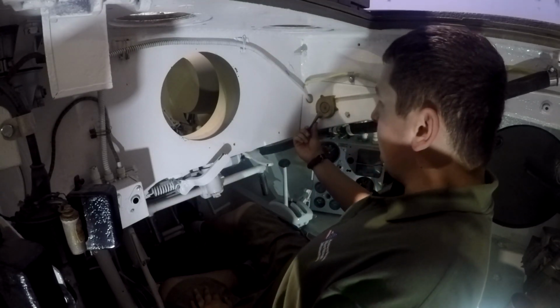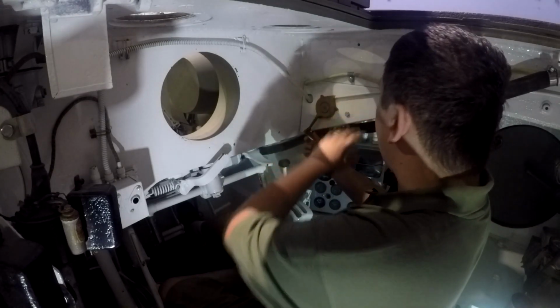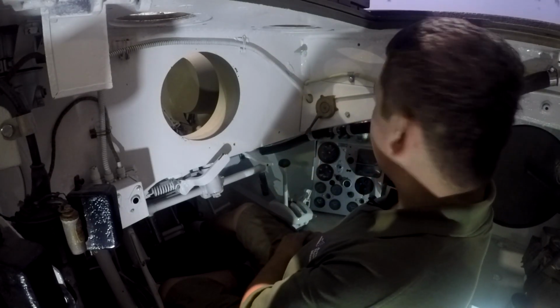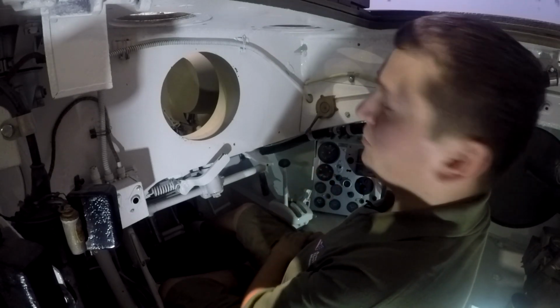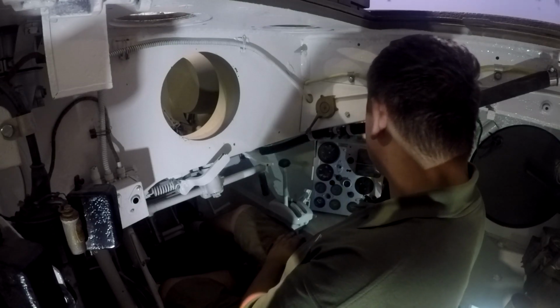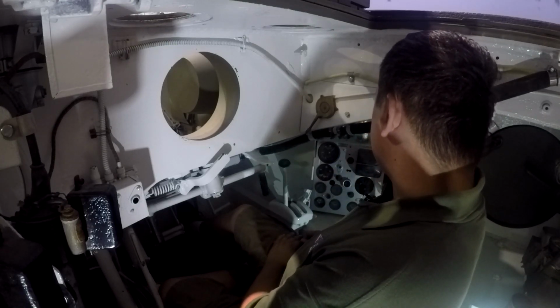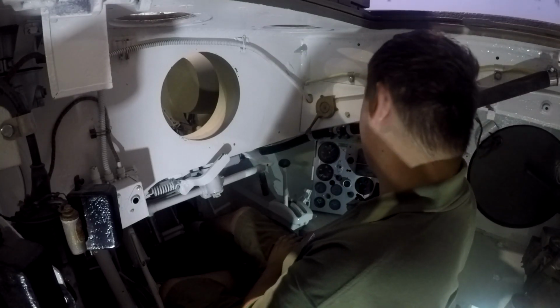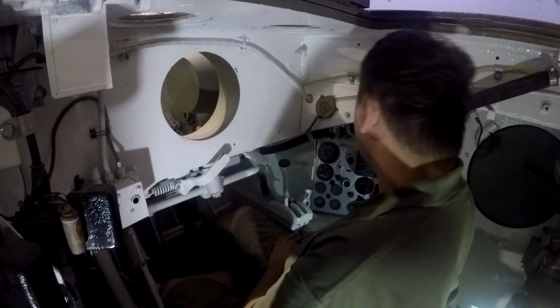To his right, he has mounted on the hull wall, he has the choke for the engine right here, nicknamed the Strangler, or well, not nicknamed, that's what it was called in Britain at the time, the Strangler. To his right, he has his instrument panel. Up top, he has his speed. You can see only 376 miles on this baby. Not bad for 75 years old.